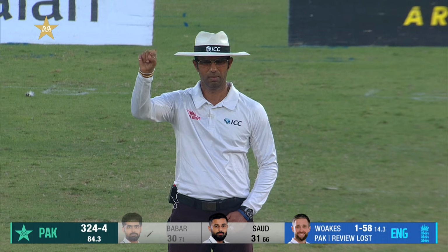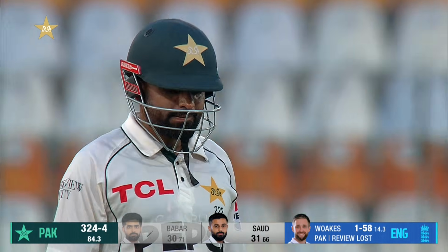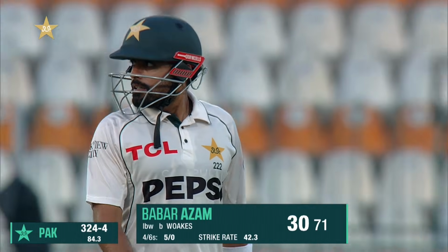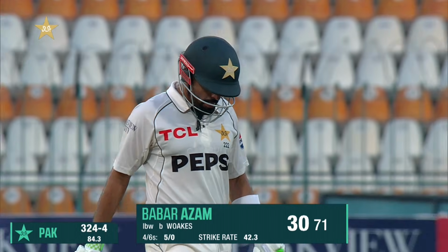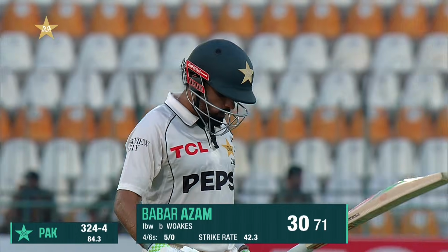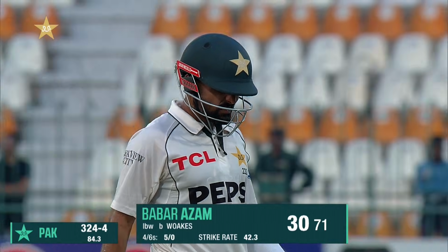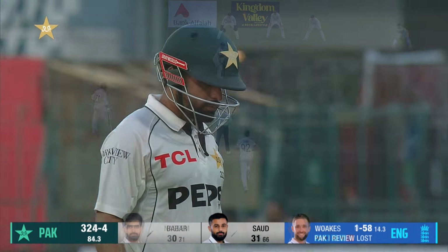Well, this poor run of form, poor run of results for Babar Azam continues. Just in the dying moments of this first day here in Multan, he misses a straight one. Reviews it, the review doesn't do him any favours. So for Babar Azam, he has to make that one back with just 30 to his name from 71 deliveries faced. As the sun sets, so does his day, with the score 324 for 4.